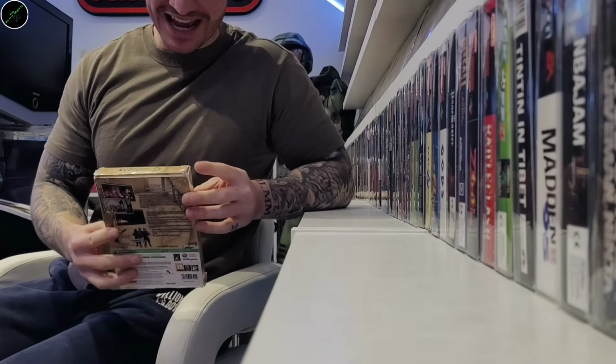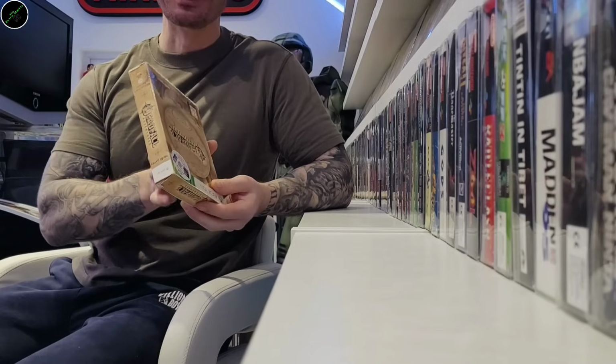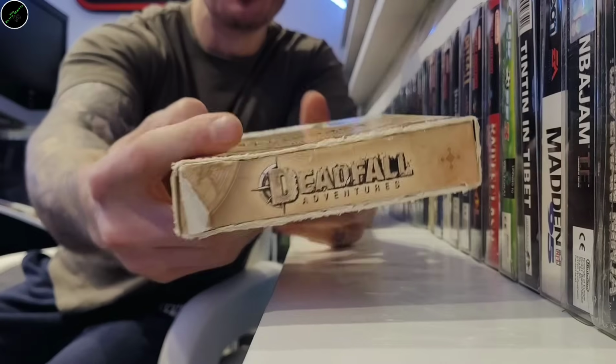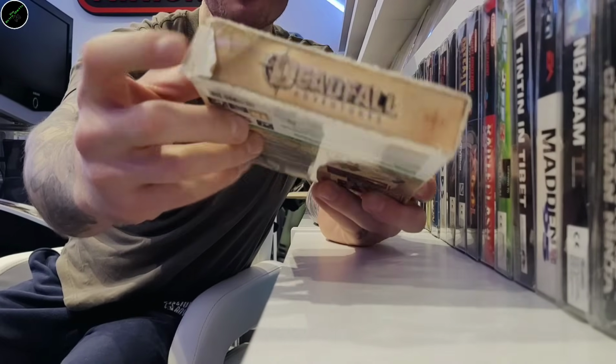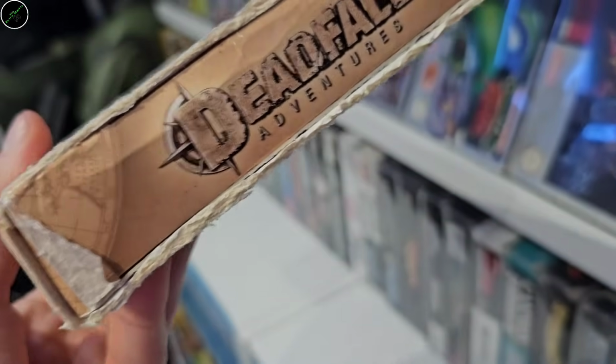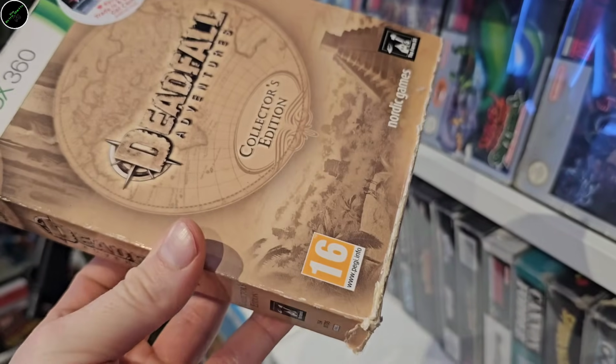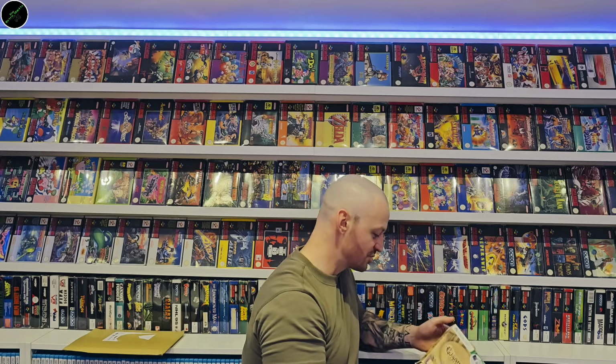Is there a decent copy of this game out there anywhere? This is not in the best condition. Maybe it deserves to be £15, I don't know. Look at the bottom, it's all tatty, it's all kind of bent up, right? It's not in nice condition at all. I guess it all kind of comes down to what condition the actual game's in, because as I say, this is the same price as the game, so it's one of them where you can't really moan too much.